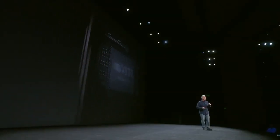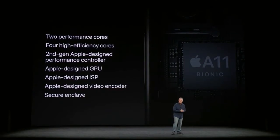Amazing new A11 Bionic chip. We talked all about it on iPhone 8, but it's worth hitting on the highlights again because there has never been anything like it. A 64-bit, 6-core design, 4.3 billion transistors, 2 high-performance cores, 4 high-efficiency cores, our new second-generation performance controller that uses all 6 cores at once, our first Apple-designed graphics processing unit, the encoder that does real-time motion analysis while you're shooting video, the neural engine, and of course, the secure enclave to protect our Face ID data.